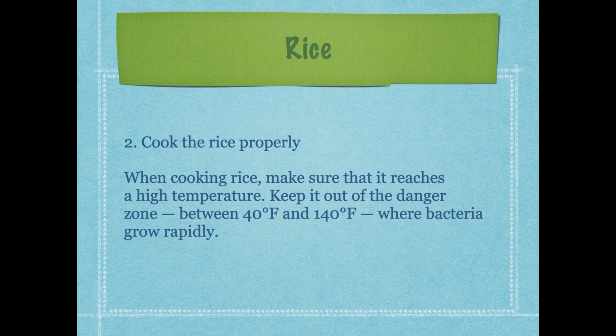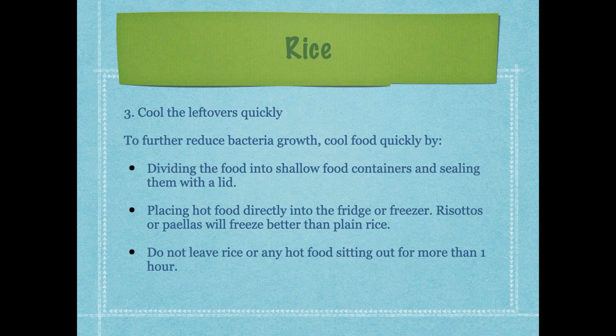Before you serve it, before you're finished cooking it, you want to make sure your rice is over 140 degrees. The other thing is you want to make sure that you cool those leftovers, and you cool them quickly. The best way to cool it is to divide it into smaller shallow bowls, cover them with plastic wrap or a lid, and cool them in the refrigerator. We want to make sure they get to the proper temperature, and they're not in that temperature danger zone between 40 and 140 degrees for more than 2 hours total.